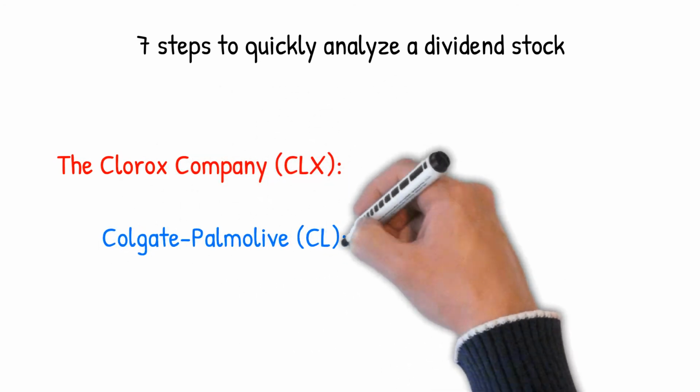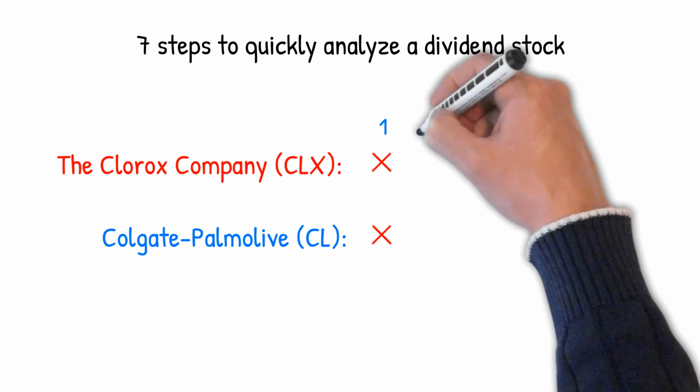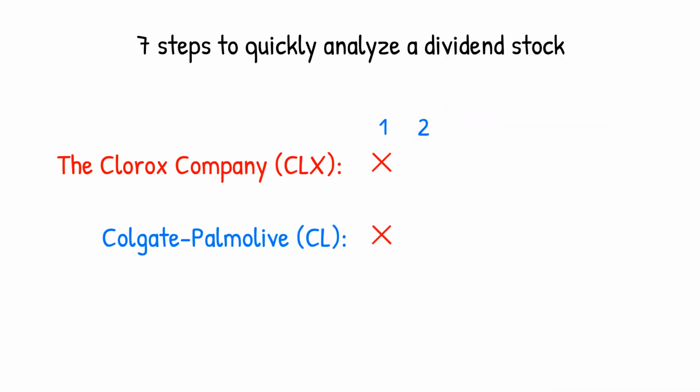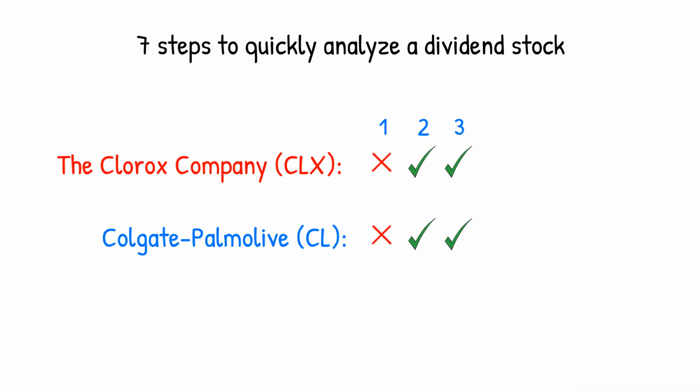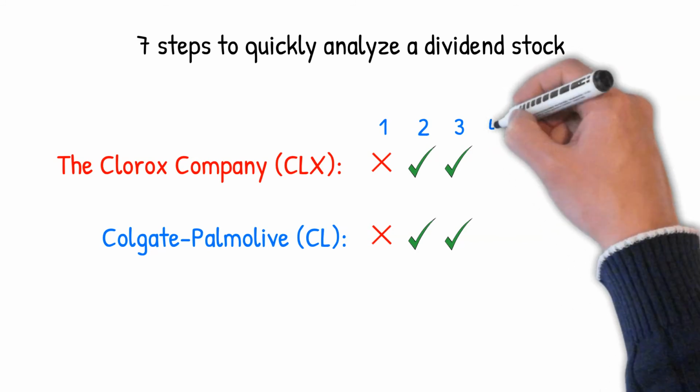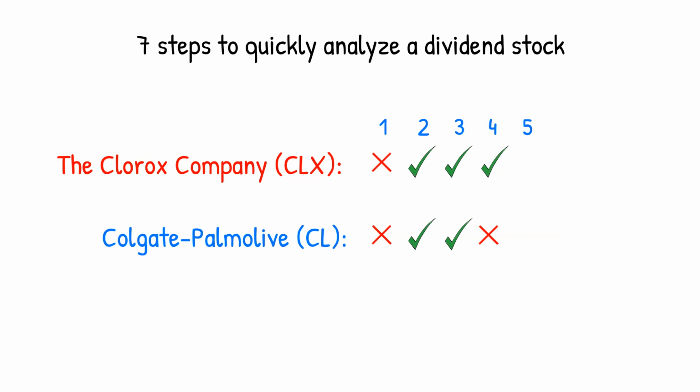Both companies do not meet the criteria for dividend yield, step number 1, and are below the 3%. Both stocks are dividend aristocrats, and one even a king, and meet the dividend growth of 10 years or more, step number 2. Both have a great dividend payout ratio and meet the criteria in step number 3. Clorox meets the criteria of step number 4, the 5-year dividend CAGR. Colgate does not. Step number 5, the trend of the dividend yield. Clorox shows a slight downtrend, so not so good. Colgate is on average the same, so not really good, but not bad either.